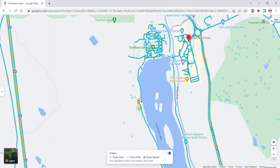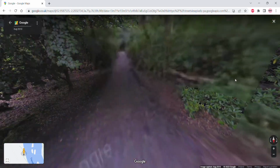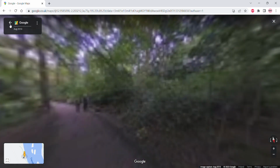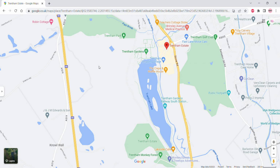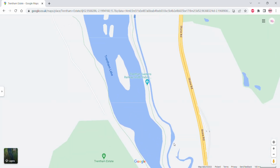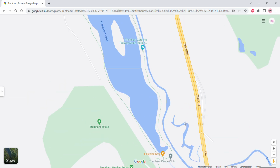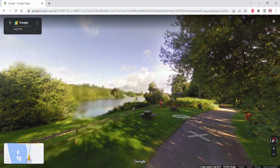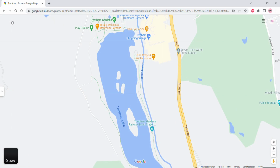So I just want to show you this lake, Trentham Lake. It's one of the lakes that formed part of the big estate, and like I said, it was fed initially by the River Trent. I don't know if you can fish anymore here, but I don't think you can. But over time it would have been used as a fishing lake, I suppose. But if you want to go for a walk around, you can do so, and it's a really nice place, especially in the summer. And a pretty nice area to go anytime, actually, I would say. So Trentham Gardens, they do quite a lot of events as well, so do check them out if you're interested.